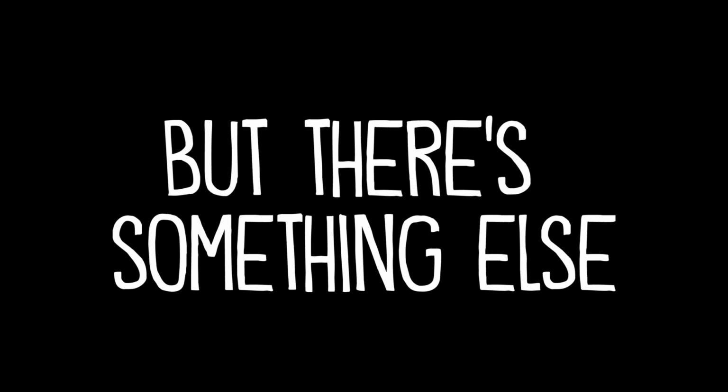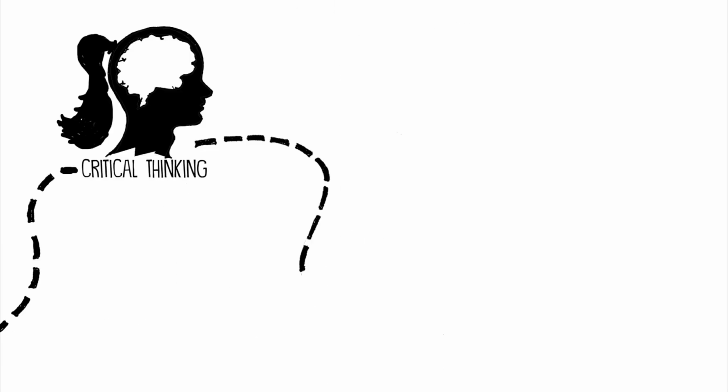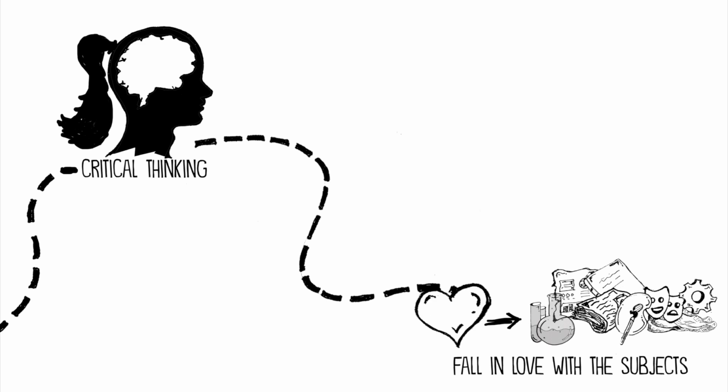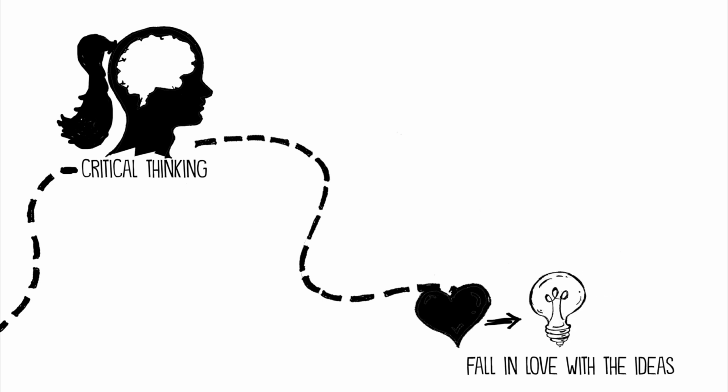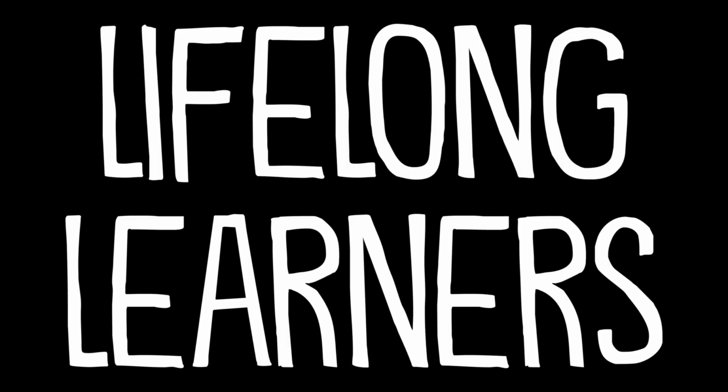But there's something else. Games are fun. And when students engage in game-based learning, they begin to fall in love with the subject and the content and the ideas. They realize that it is intrinsically rewarding to geek out on learning. And that takes them one step closer to being lifelong learners.